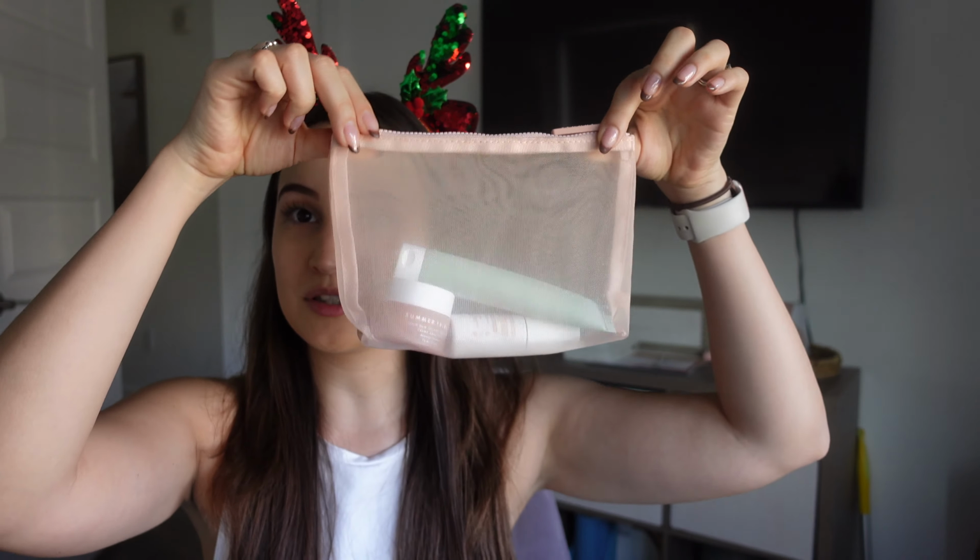And it's perfect because truly, if you're following the Summer Fridays routine or if you want to try their routine and see if the products work for you, I think this is a great opportunity for you to try them. It's an affordable price. They're mini versions, so if it doesn't work out for you, you're not wasting a whole bottle of product. And to top it all off, you get this cute little travel pouch.